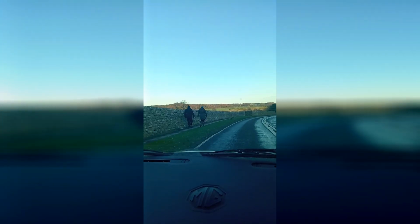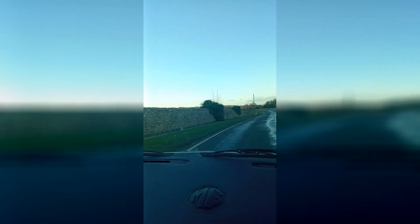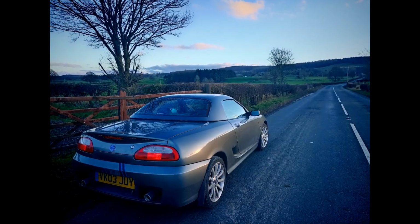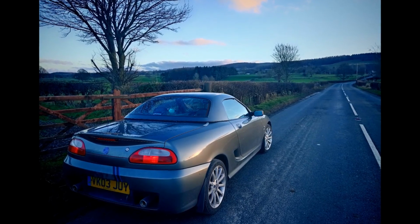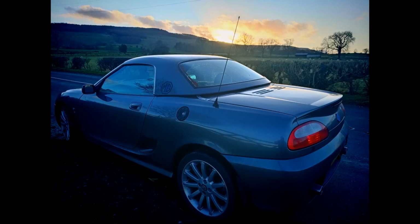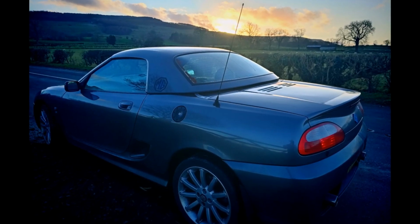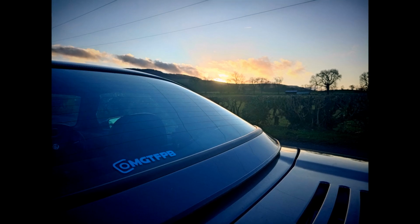What about that for a view, eh? Isn't that incredible? All round here is incredible. It's such a nice place. But yeah, what a cracking place. So there you have it. That was my trip to Jervaulx Abbey and Middleham Castle and Brightmoor Ice Cream Parlour. Here's a few shots of my car and the incredible scenery of the day.